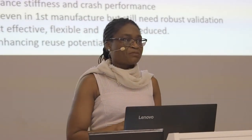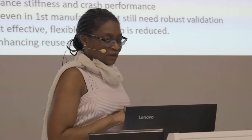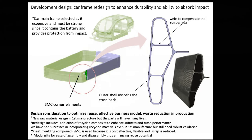And I'm just going to show you some of the redesigns that we have been developing. And this one is looking at a redesign of the car frame to enhance durability and ability to absorb impact by integrating waste composite into the design. We chose the car frame because it's an expensive kit and it has to be strong because it contains the battery and provides protection from impact.